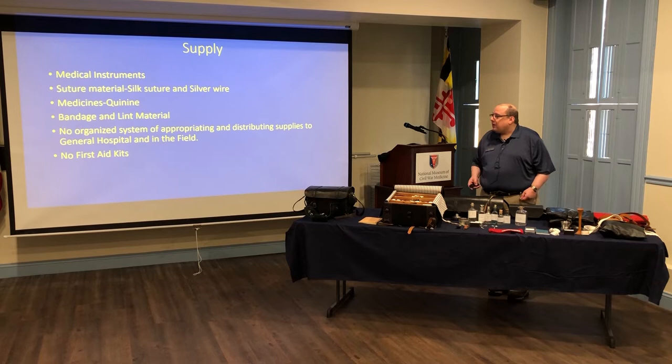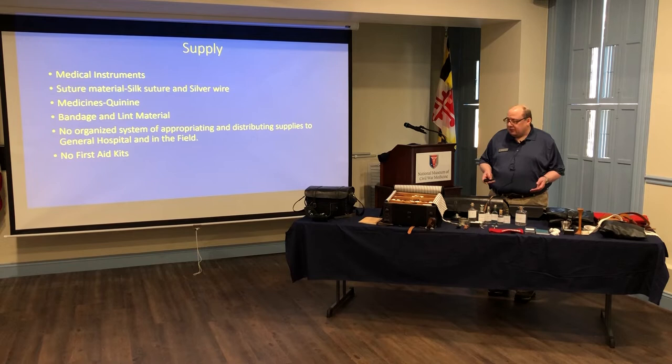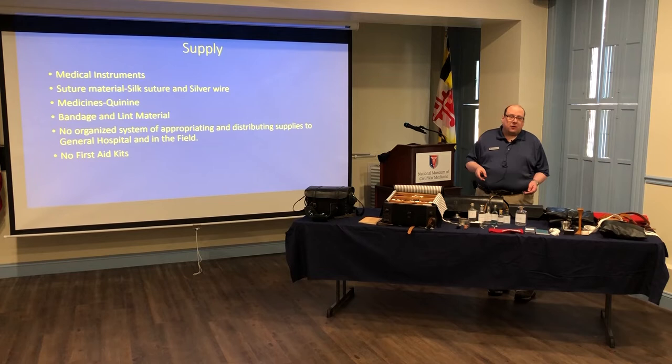So the supply problem. What were some of the supply problems that impacted trauma care? Well, first of all, was medical instruments. What medical instruments they had was basically, if you were a doctor prior to the war, you may have brought your own kit with you. You smuggled through the lines, as far as cross trade through the lines.